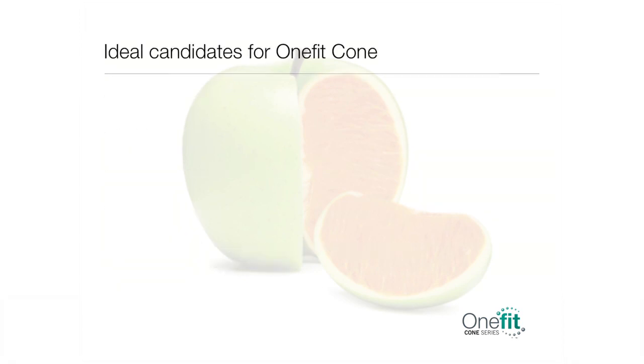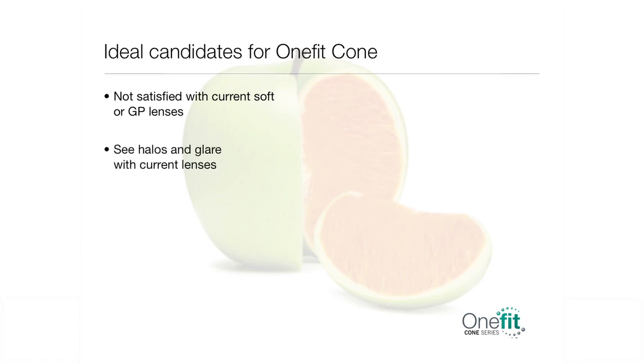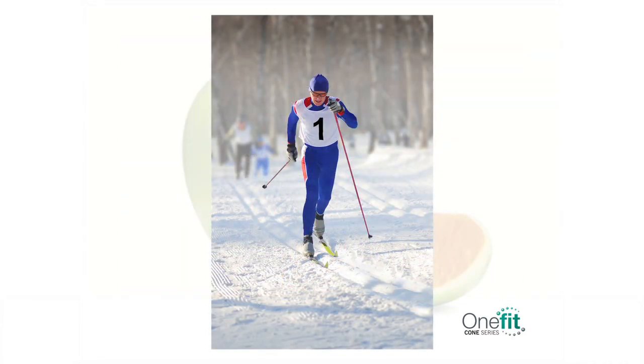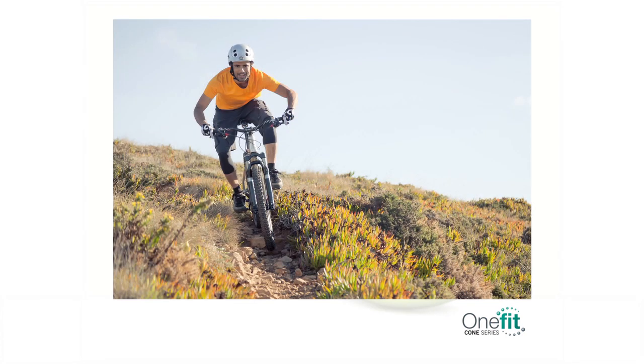Your primary focus should be patients who are not satisfied with their current soft or GP lenses, those who see halos and glare with their current lenses, or those who complain of limited gaze or lenses popping out. Onefit cone is ideal for athletes as well as active youth or adults needing lenses for sports and outdoor activities, particularly where they are exposed to dust, wind, or any such other environment.